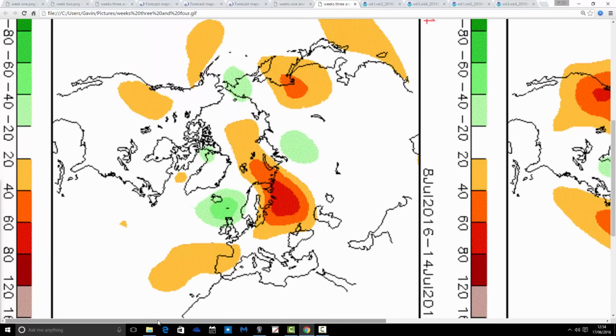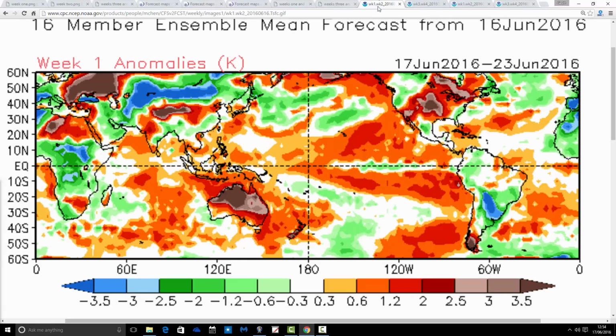And then week 4, going from the 8th through to the 14th of July, trough of low pressure to the north of Scotland, a ridge to the southwest. It's a bit closer, but it's still quite changeable, even that, bringing the jet stream through. So, fairly good agreement between the JMA and CFSV2, but we're going to have a fairly unsettled period coming up, going from June and into July.